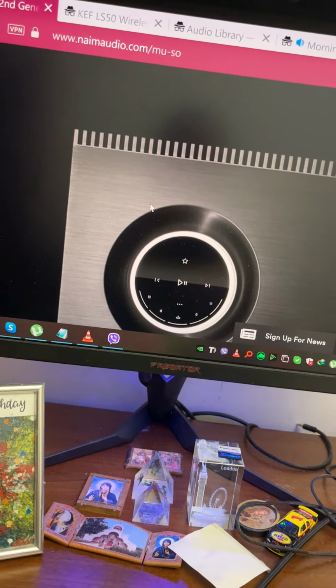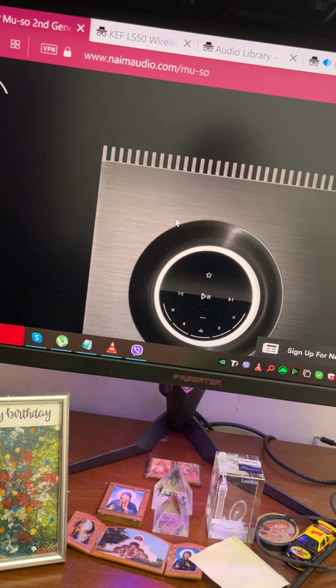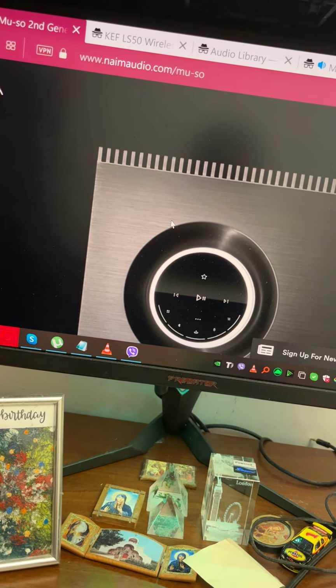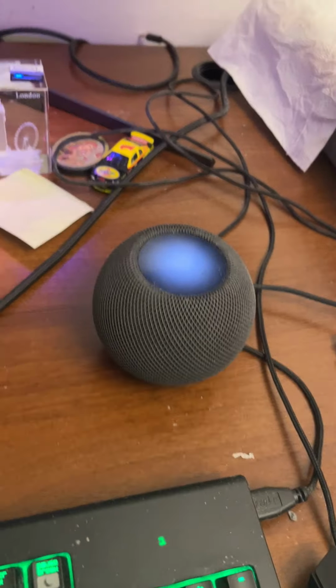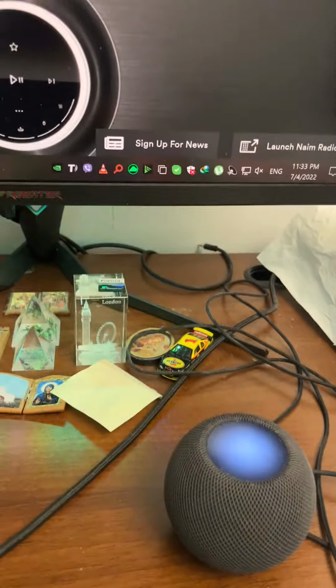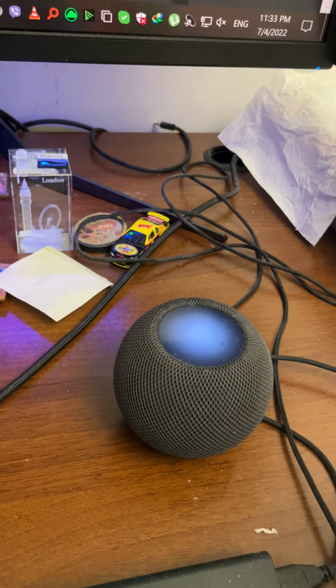Ladies and gentlemen, today we will have an opinion poll or some sort of brief review of things which I don't own, as I'm looking to upgrade my home audio equipment. As you can see, at the moment I'm using three audio devices.